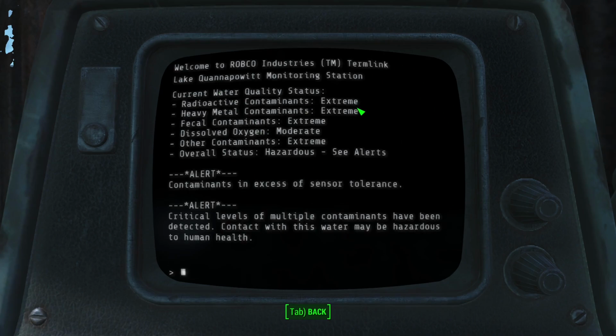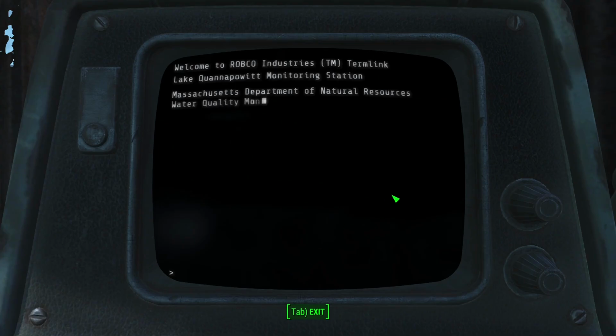So radioactive contaminants, extreme. Heavy metal contaminants, extreme. Fecal contaminants, extreme. Yep, we're talking about poop again. Shouldn't be surprised at this point. Miscellaneous contaminants, extreme, and dissolved oxygen is moderate. But there's probably not any fish or anything in there to make use of that oxygen. Maybe the mirelurks and the bugs that tend to hang around here. And it's in excess of sensor tolerance, which means that it's basically so high that the sensors that detect the water quality can't cope to quantify it. So contact with this water may be hazardous to human health. So that's great.